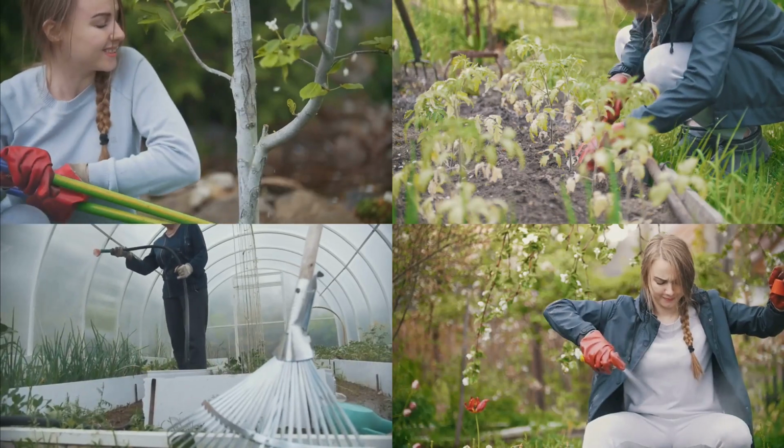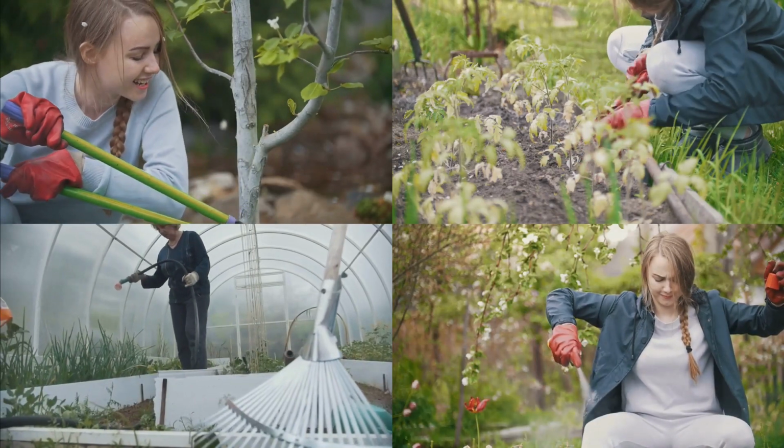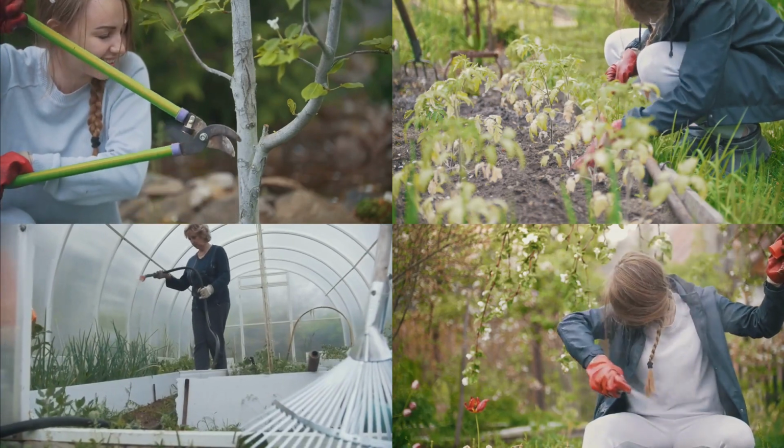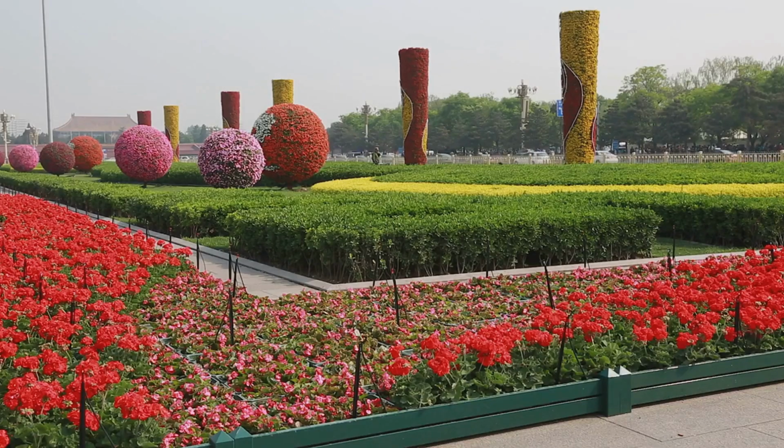Mastering a few basic pruning techniques will allow you to shape your plants, encourage healthy growth, and maintain the overall aesthetics of your garden. By pruning correctly, you can maximize their blooming potential and ensure that your garden remains vibrant and healthy throughout the growing season.